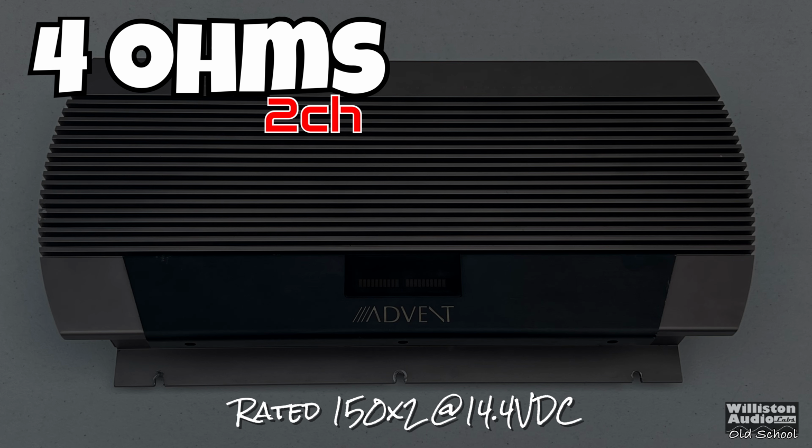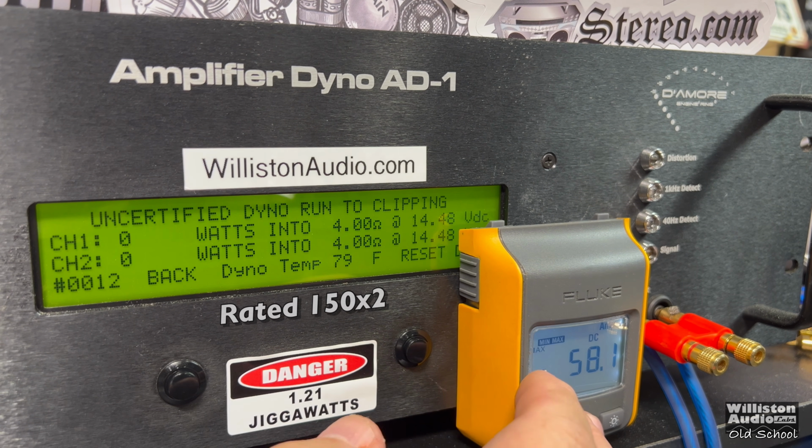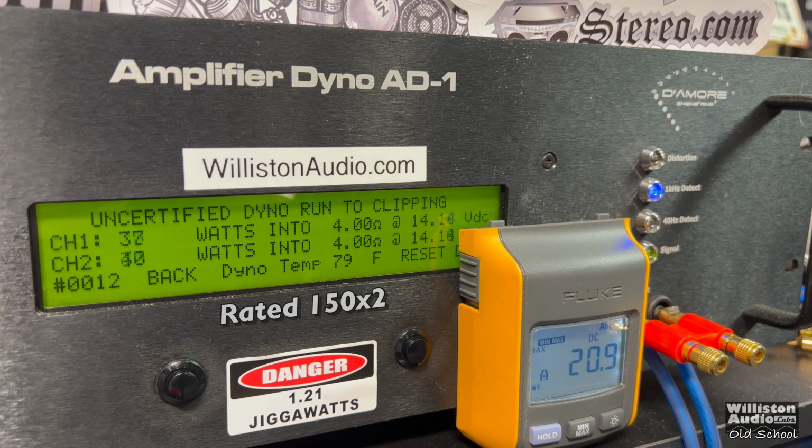4 ohms, 2-channel. It's rated 150 watts by 2. We'll see what we get here. 1 kilohertz is the test tone. And there you go. We got the 150 by 2. We got closer to 160 watts per channel. So that's nice. Again, old amp, 30 years old. It's amazing that it can still do this. I don't think the capacitors have been replaced either.